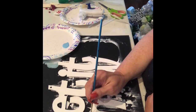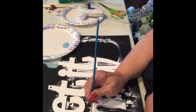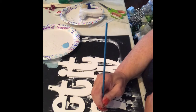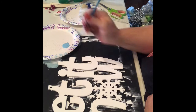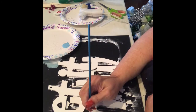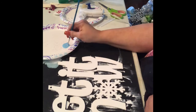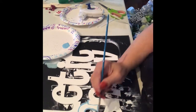So here I'm painting one of the Let It Snow signs that came from Dollar Tree. It's kind of a slow process because I really took a lot of time and painted each letter by hand. I went over it first with the Waverly white chalk paint, and now I'm doing an acrylic, a light blue around all the lettering on the snow.